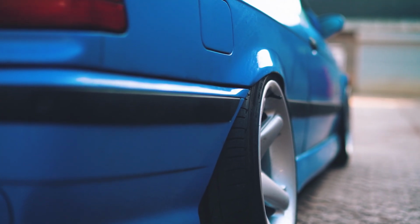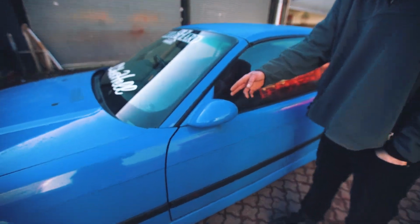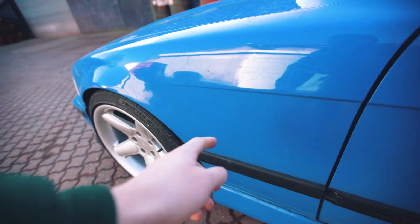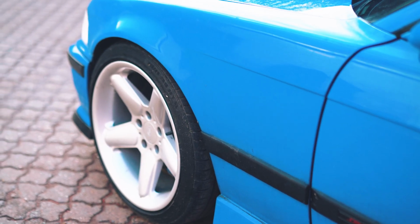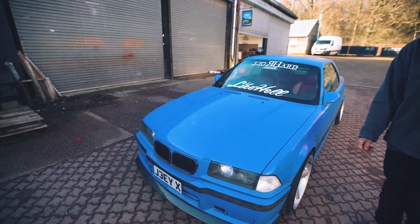Six pot. That's some stopping power. Single pots usually. Schnitzer. These are rad. No indicators. He has welded in a bit of metal and filled this, and look how saucy that is. Ridiculous.